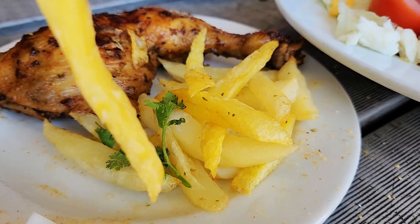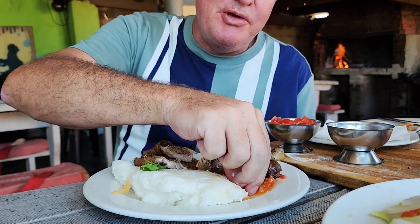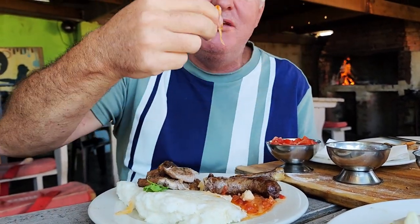Chips are really yum as well. Oh, man. And it's such a cool environment because you got like the fire going. Yeah, it's awesome. Your little bits of meat that you're just chewing on. Grabbing a bit of pap, a little bit of sauce, dipping it in. I feel like I want to dip it in the chili, but that feels bad.